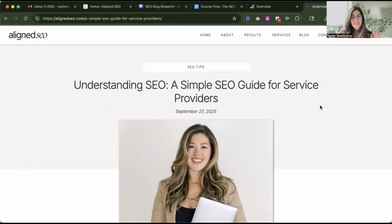Now that you have fully written and officially published your blog article, the next step of this process is really just going to be submitting this URL or your new blog post to Google through Google Search Console and requesting that Googlebot indexes your website, which essentially means that we're telling Google, hey, I published this new post. Can you please look it over and find a place for it in its index or rank it somewhere?